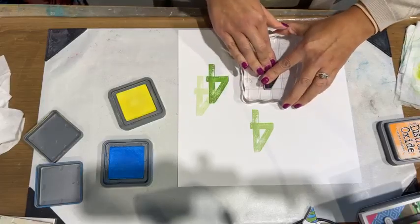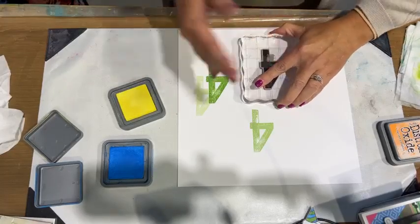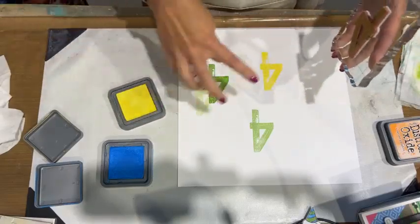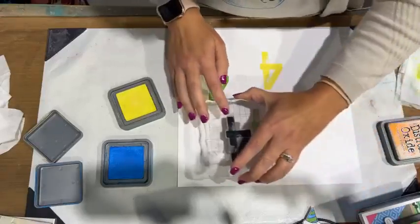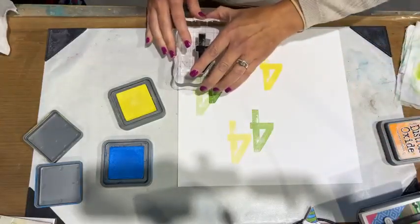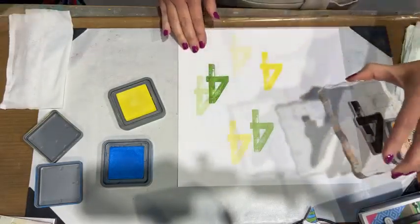So this is a great technique too if you want to make a background for a card. Say it's someone's birthday, 40th birthday. Why not use something like this and do a whole bunch of 40s in the background, and then you could really highlight the 40 in the center, maybe heat emboss it to really stand out or something. Oh my gosh, right? Ideas are flowing. Totally.